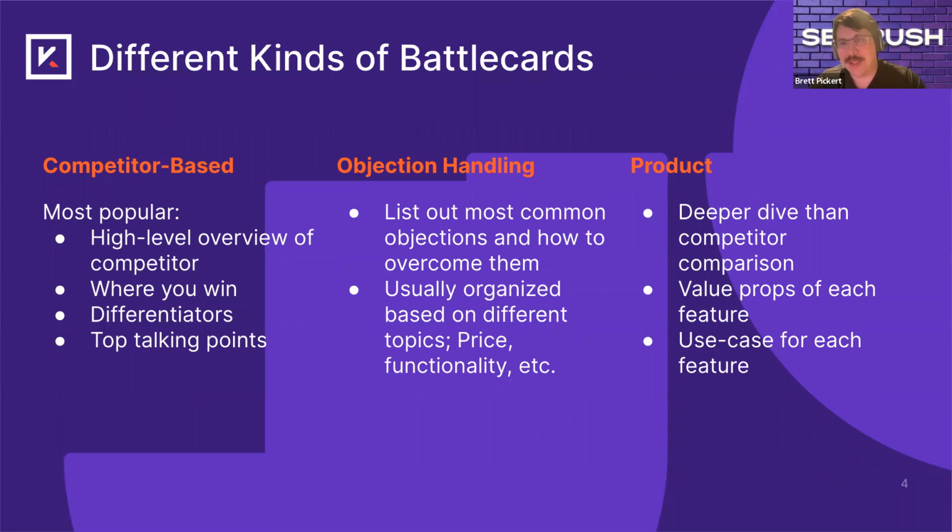And speaking of product, next one is a product battle card. So this is usually a deeper dive than the competitor-based battle cards. You usually go feature by feature, going through the value props of each feature of your product compared to theirs, the use case of each of your features, and usually having customer testimonials as well, based on those features that you can bring about. And so it's usually just a deeper dive into the specific product needs and product uses of your offering.